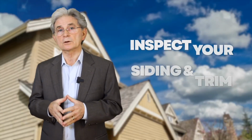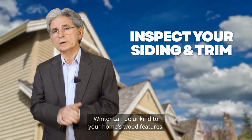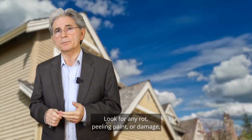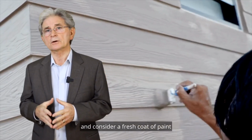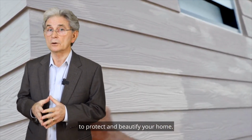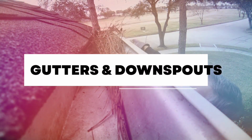And then let's take a look at the siding and trim. Winter can be unkind to your home's wood features. Look for any rot, peeling paint, or damage, and consider a fresh coat of paint to protect and beautify your home.